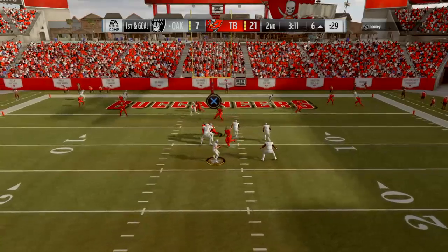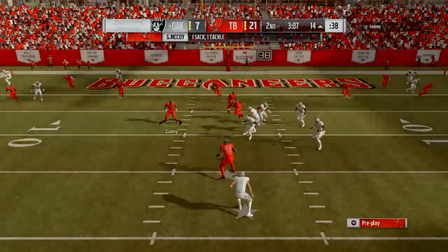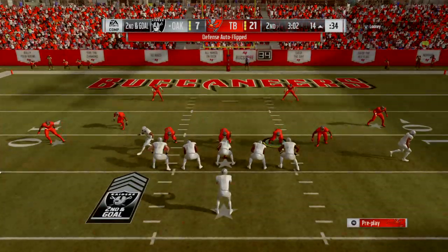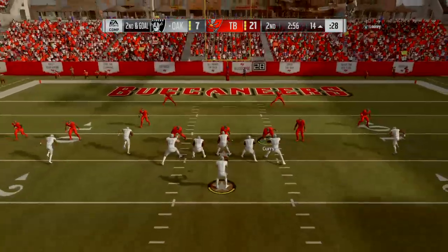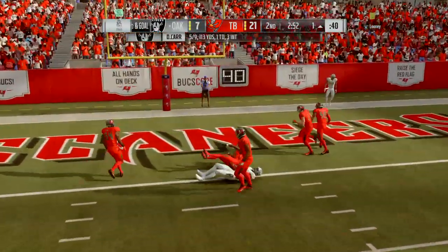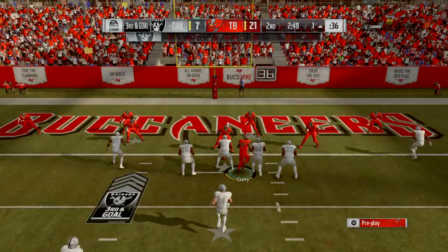Shotgun now for Carr. And down he goes, a Buccaneer sack. Gerald McCoy with a great push up front. He picks up the sack and a loss of 8. Carr to throw on second down. He's got it. They'll still have a 3rd and goal now despite picking up 13 yards on that pass play.